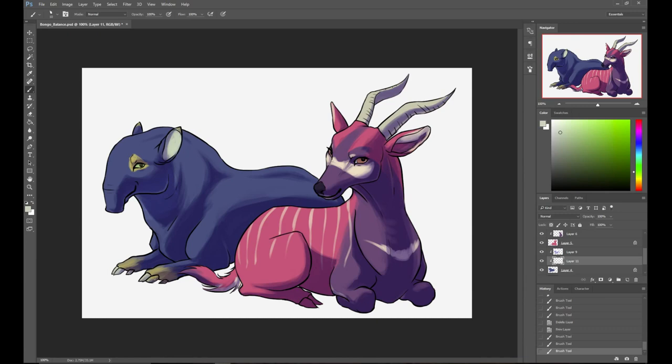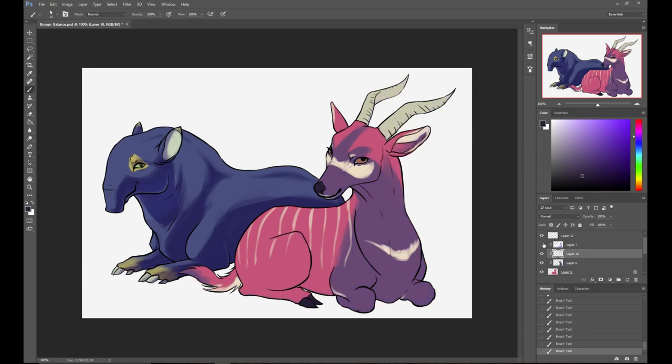Yeah, toenails. So it looks like you're doing some sort of layering. I am. I've got a whole bunch of layers going on in here that I haven't labeled. Bad me. But yeah, I use the layers to differentiate between shading layers. I can turn them on and off.